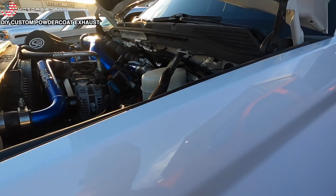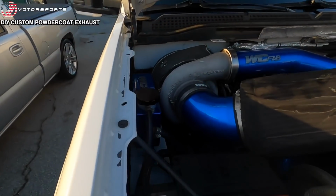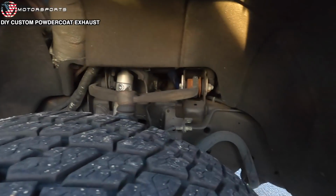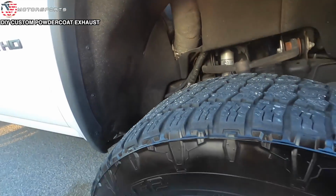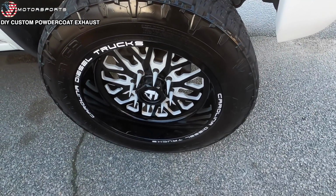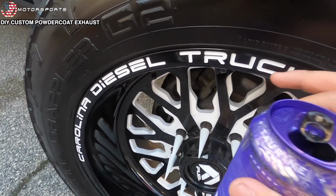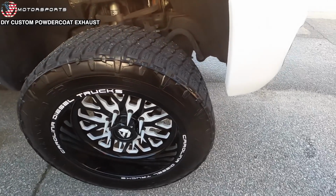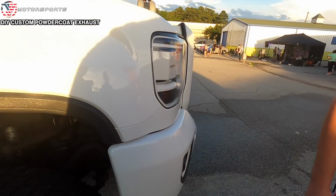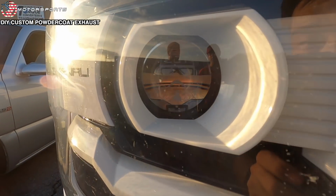Got all Whirly Fab piping, and then there's the big snail right here. Oh, he needs some rock lights. He's got no rock lights. Got some fuel. Carolina Diesel truck. I guess that's who did it. That's kind of cool. It's actually engraved too. The panda. Panda. It's got stuff etched in it too.